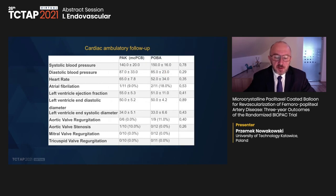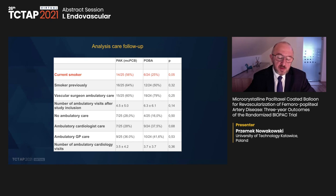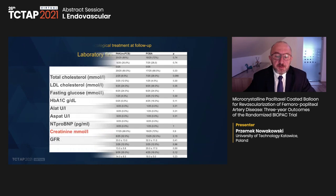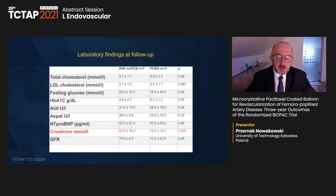Our analysis of ambulatory care in both groups doesn't show statistically significant differences, but more patients from the PAC balloon group are current smokers. I don't know why. And we see a trend toward a lower level of ambulatory care in the PAC balloon group, but this is not statistically significant. Pharmacological treatment in the PAC balloon and POBA groups is very similar, and laboratory checks after 3 years show only one finding: higher creatinine level in the PAC balloon group, but no patients had a renal insufficiency diagnosis during follow-up.